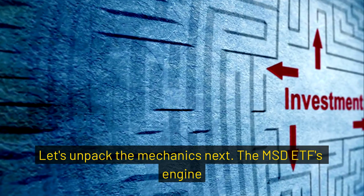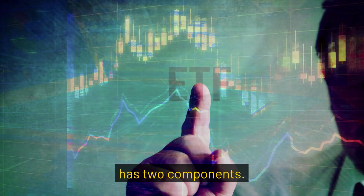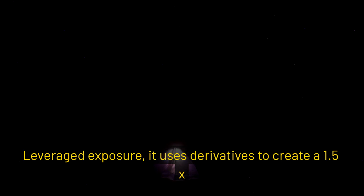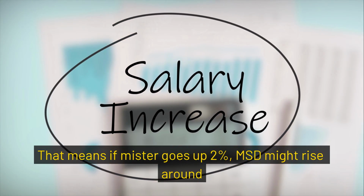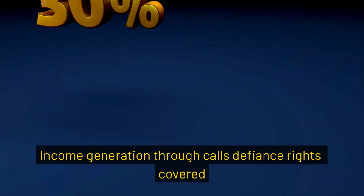Let's unpack the mechanics next. The MSTY ETF's engine has two components: leveraged exposure. It uses derivatives to create a 1.5x exposure to MSTR stock. That means if MSTR goes up 2%, MSTY might rise around 3%. But the reverse is true: a 2% drop in MSTR could hit MSTY with a 3% loss.